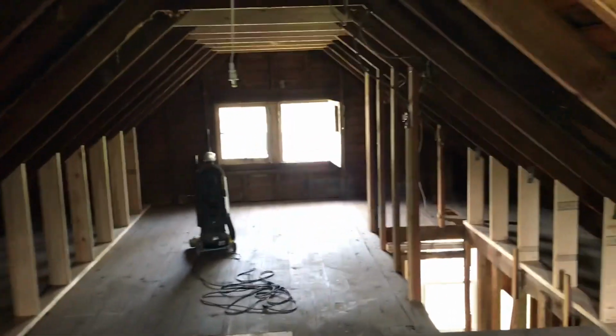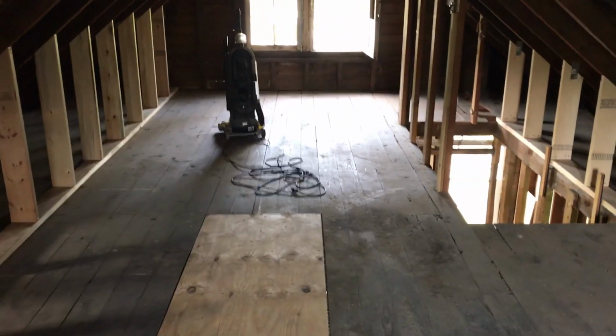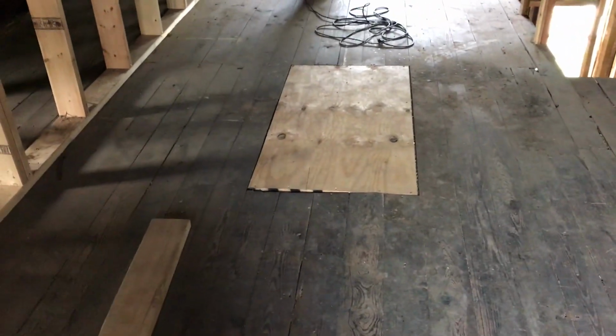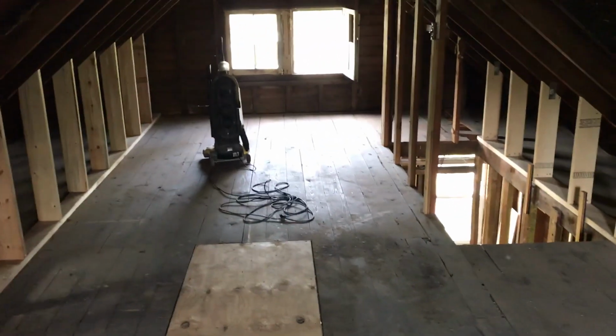Okay, here we go. Big excitement. House update. I'm not sure what number, but not too long ago there was a chimney right where that piece of plywood is. That's now part of the floor. The floor is fairly level, and we're coming along.